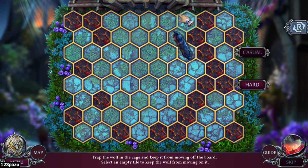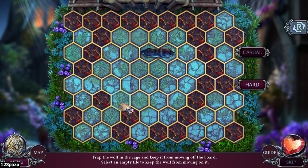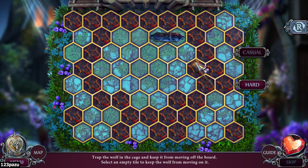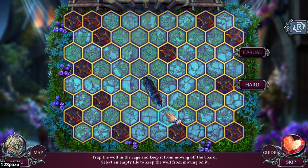Oh no. Sneaky! Oh, I thought you were heading out there, guys. Oh, interesting, guys. He didn't exit the playing field. He got a chance to exit the board, and he didn't. That was weird. Oh, what the heck? Okay, hold on. What am I supposed to do? Yeah, we just trapped the wolf there. And the puzzle restarted itself.